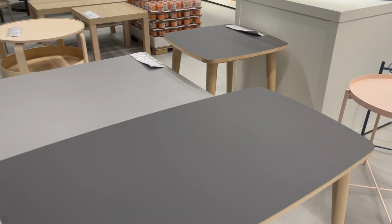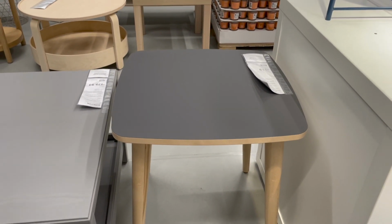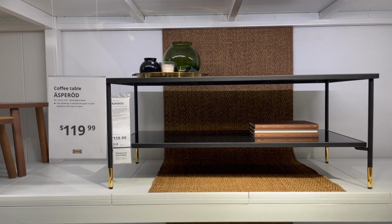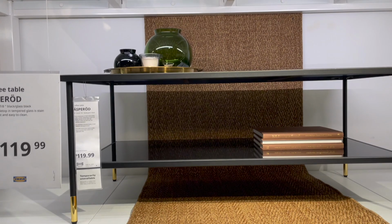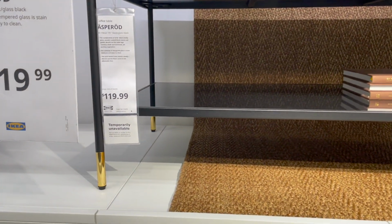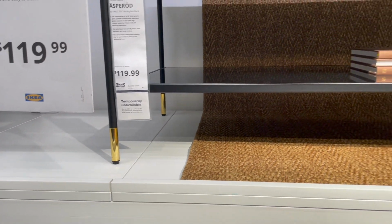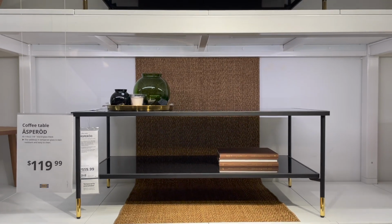And it looks like they have the same style in the side table right here, and that one is $119. This coffee table is also new, Asperode for $119 or $120. It's a black metal with glass, and it has this gold detail on the leg, and I think this would look really nice in a modern space.